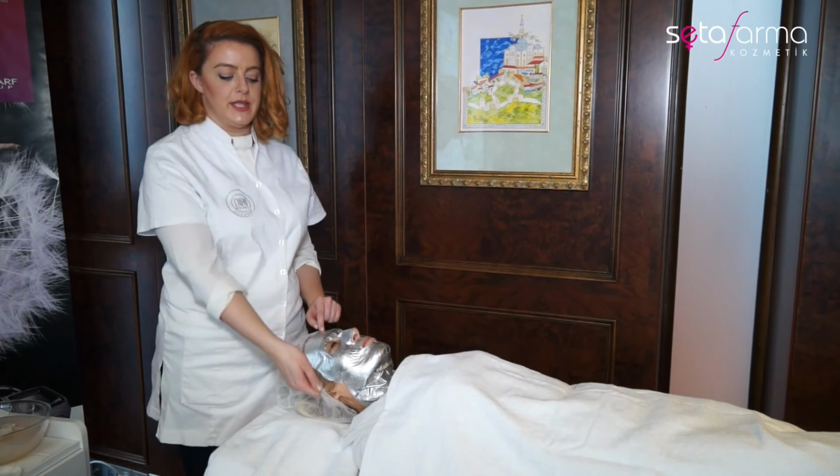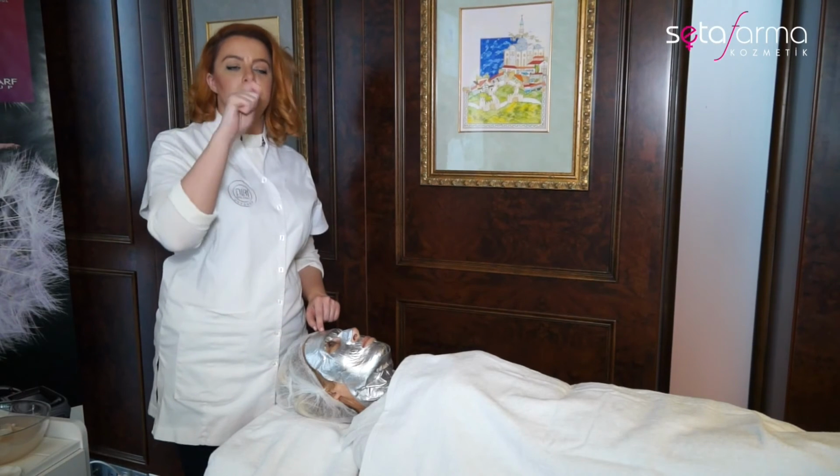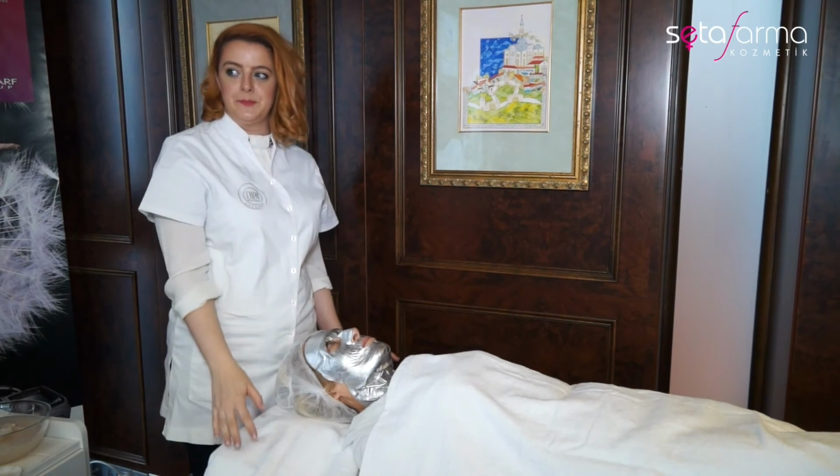Therefore, I'm going to take piece by piece of the mask, vehiculate and move on to the next area till I have finished the entire mask to be removed.